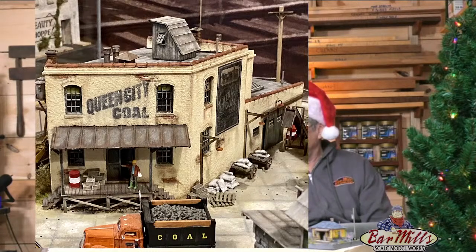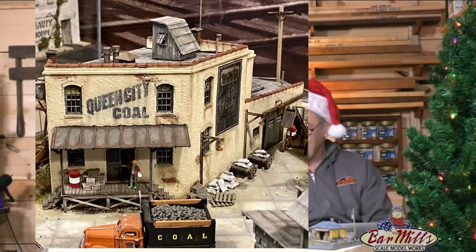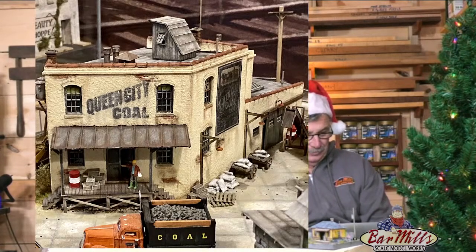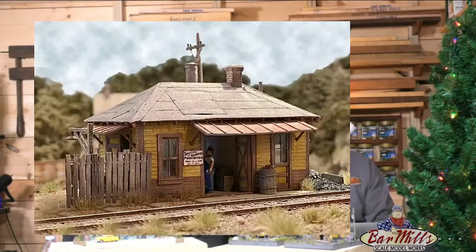So far we have Clark's in HO. We have the Downtown Garage in HO as well as in O scale. We have the Queen City Coal Company in N scale, and I know we have at least one more, right? We have two more. Next up, we have the transfer station at Cranberry Yard.